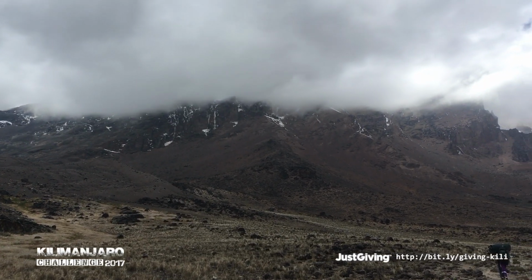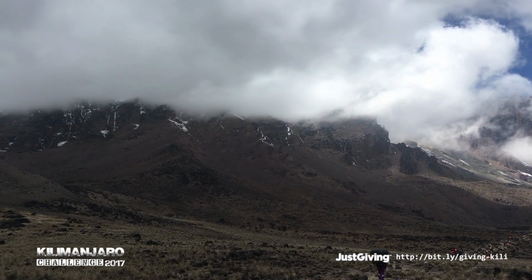But yeah, we're going to do a trip up Lava Tower, which is apparently pretty tough. But this is the most beautiful place. It looks really barren, but every time you see the cloud landscape and stuff, it's just amazing. It's just blowing my mind. Anyway, doing well, feeling good, and well over halfway in now.